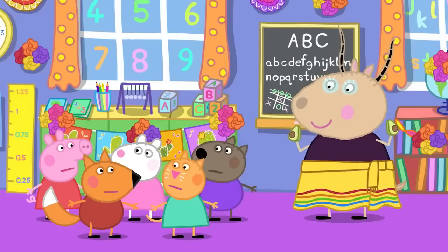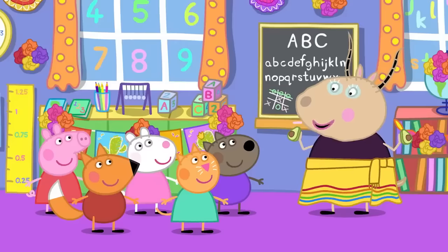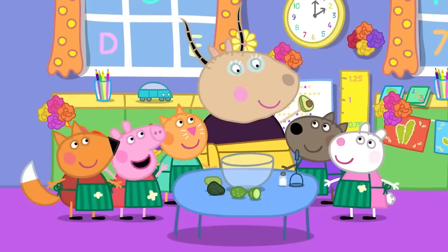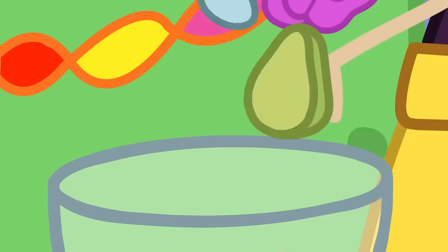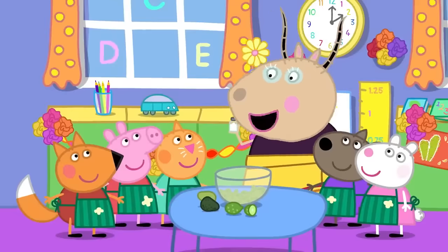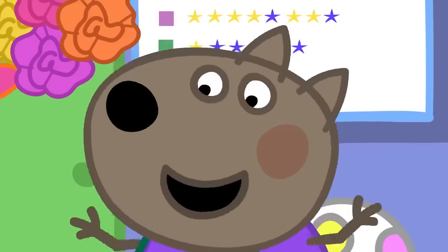Guacamole. It's a Mexican treat made of avocados, and you eat it with carrots or cucumber or special crisps called tortillas. Guacamole. Madame Gazelle is peeling an avocado and adding some lime juice and salt to the bowl. Now we just need to mash it all together. Oh, guacamole!